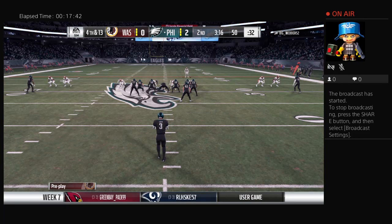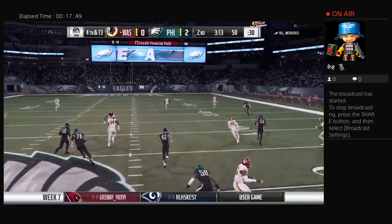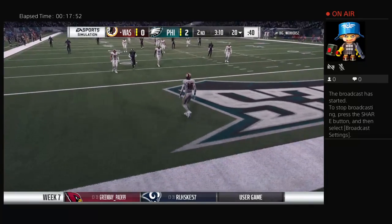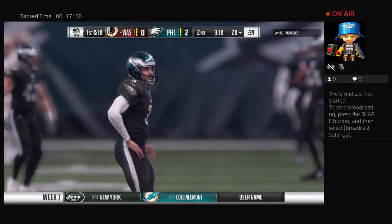Here's Jacob Shum now. He'll boot it away from about his 35. He steps into this one, and this is a rocket. And not what he was hoping for there, as this will hit in the end zone for a touchback.